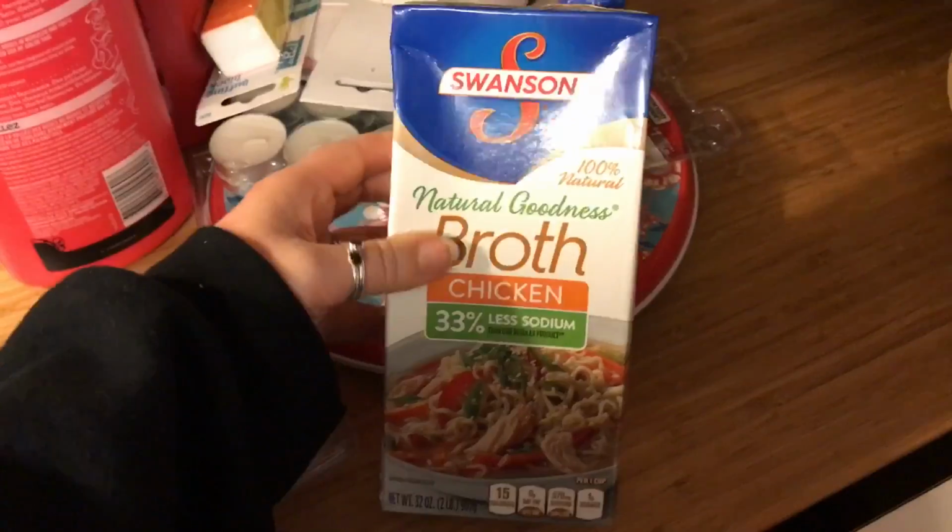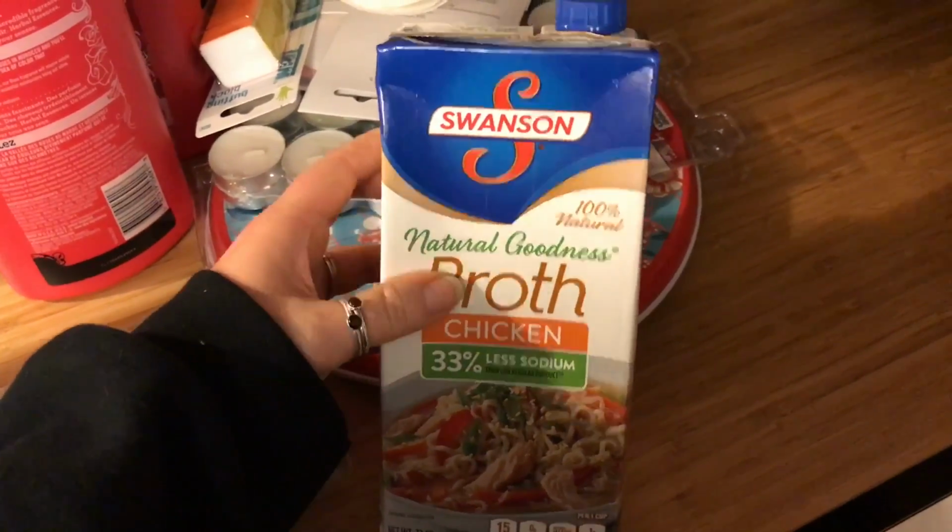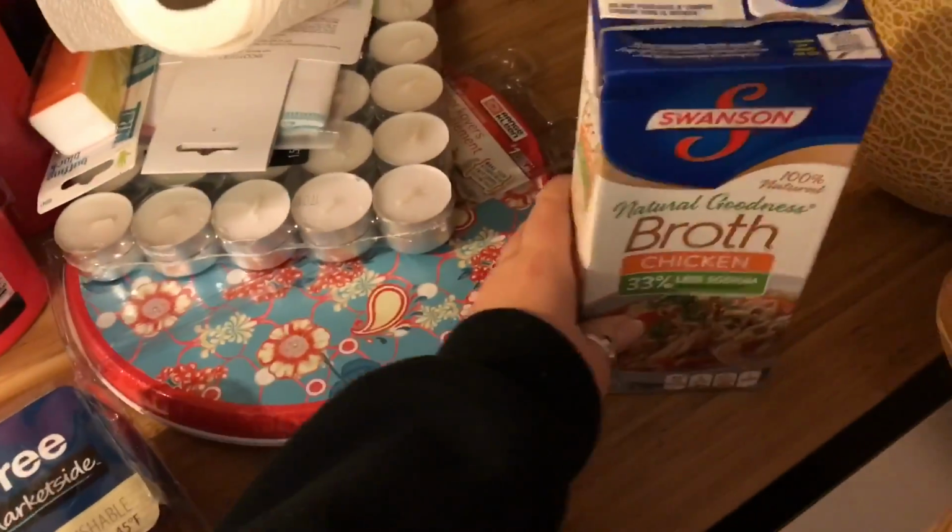I went ahead and bought some broth just so I could have it at the ready if I need it in the cabinet, so that's just going to be in the cabinet.